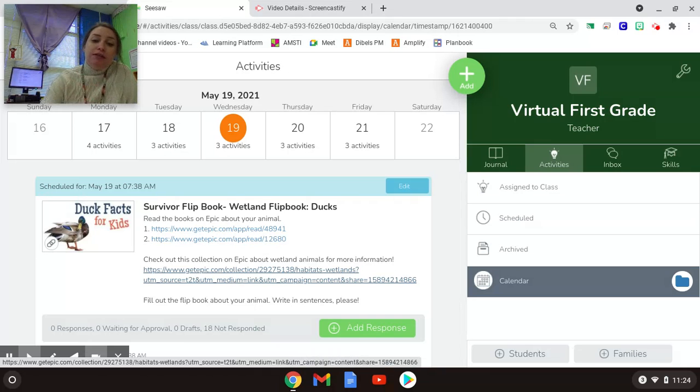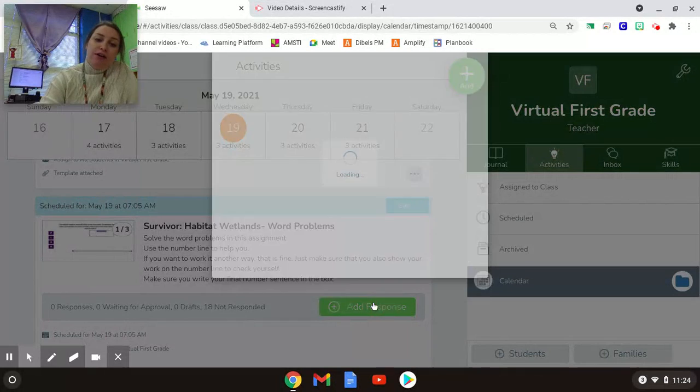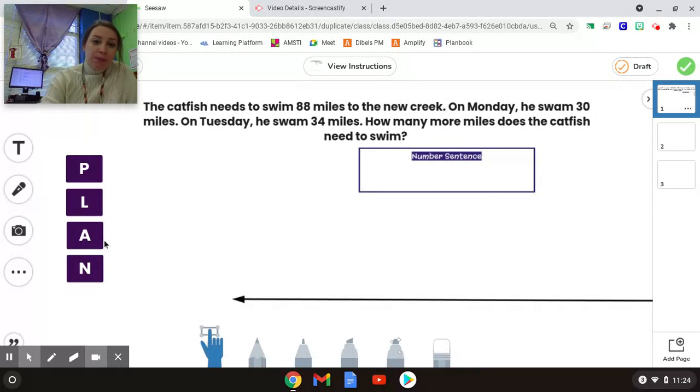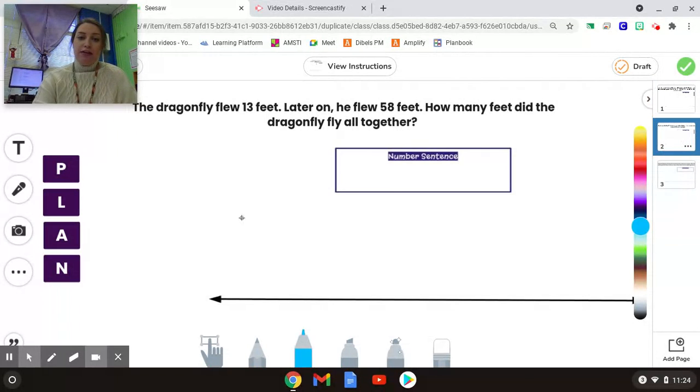Today you're learning about ducks. And then here is our word problem for Wednesday. This one doesn't have an S either for plans. So let me draw my S in down there. Okay.